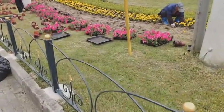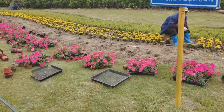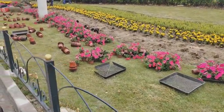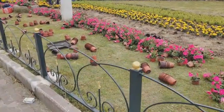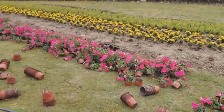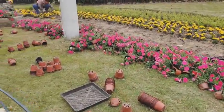A city becomes more beautiful after the beautiful flowers. The flowers are gorgeous. Everyone loves flowers. It's absolutely dope. Smashing.